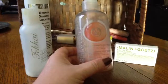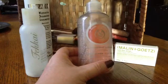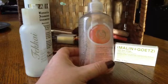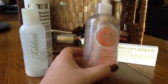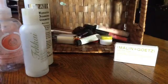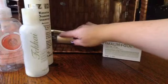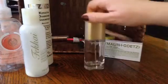I actually prefer the body butter to this puree, which is a bit kind of jelly-like, so it feels a bit sticky on the skin. It's quite nice in the summer because it's really cooling, but I struggle to use it up, as you can see, but I have finished it now. Nice range. Their bath products are really good if you can find a fragrance you like at Body Shop.